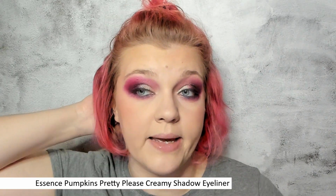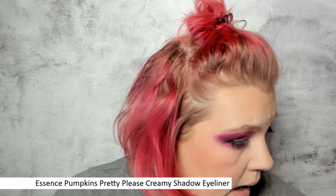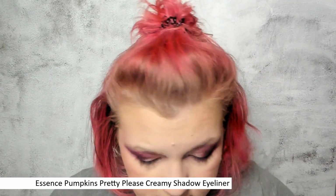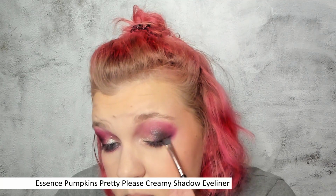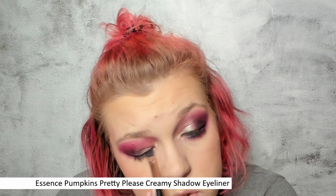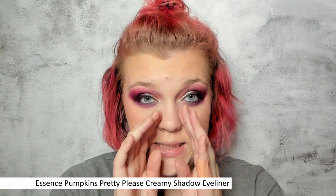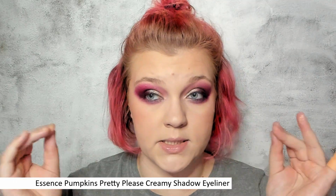So it kind of is exactly what it says. It's a creamy shadow eyeliner. Of course, you can now go in with something else and just smudge it out a little bit. But you have to work quite fast because it dries down very fast. Yeah, but I'm just gonna keep it like this, slightly smudged. There we go. That's the eye look.